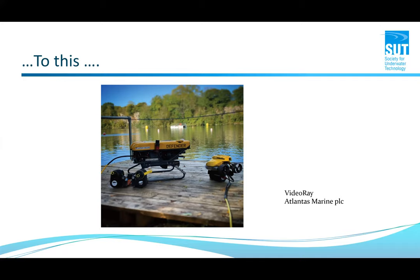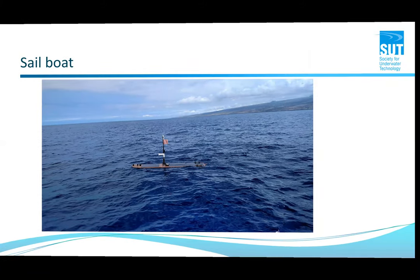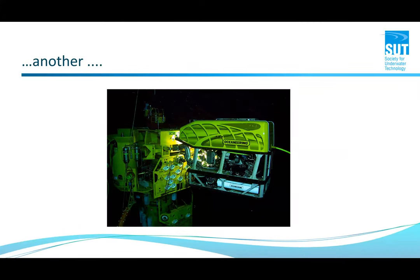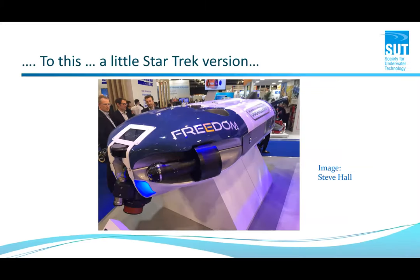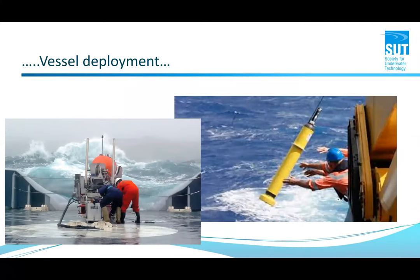Robots now are regarded as the satellites of the underwater world because they are now our eyes and ears for the underwater world. And here we have a couple, big and small. This always reminds me of a Star Trek version, and this is an image that Steve Hall got at one of his conferences. But of course, they have to be deployed. But with both types of satellites, they do have their deployment risks, and many hearts have been broken at this point, when in flames, and of course, when in bubbles.